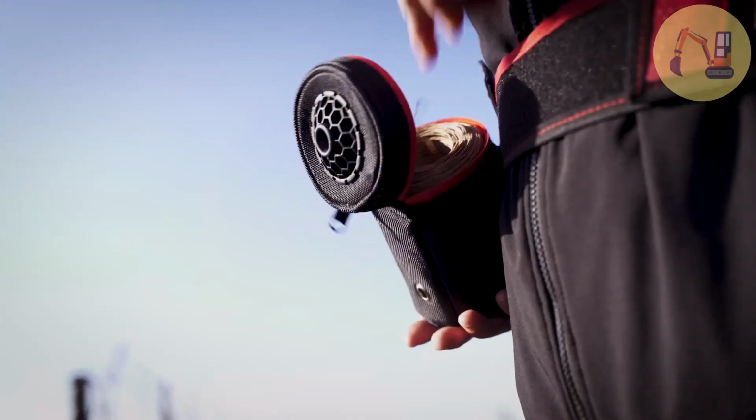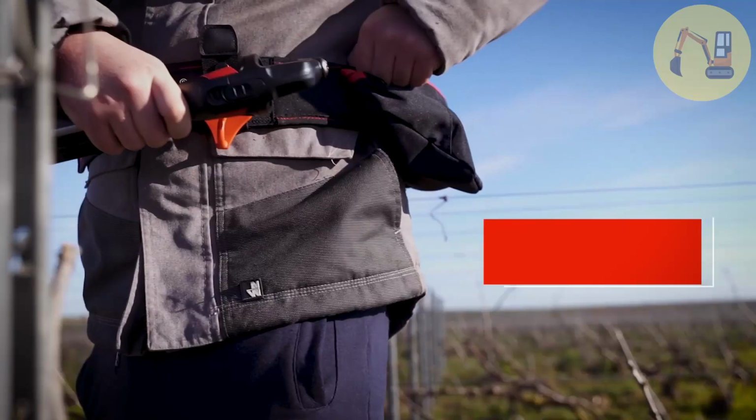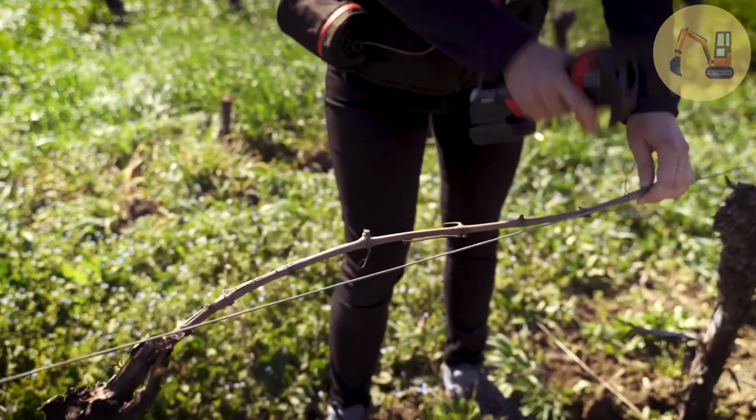This durable tool can handle up to 8,000 ties on a single charge, weighs just 615 grams, excluding the battery, offers easy upkeep, a comfortable grip, and boasts a large wire reel capacity. Keep an eye out for its upcoming release later this year.